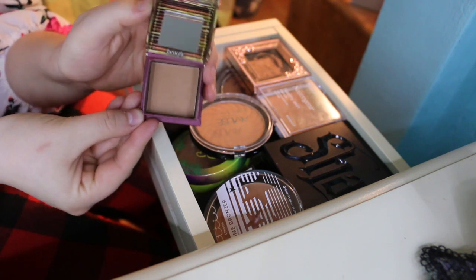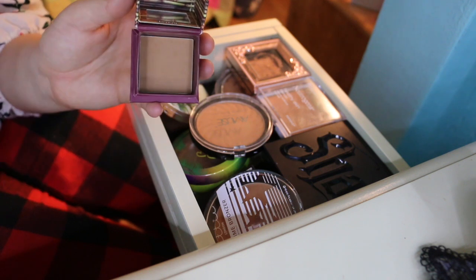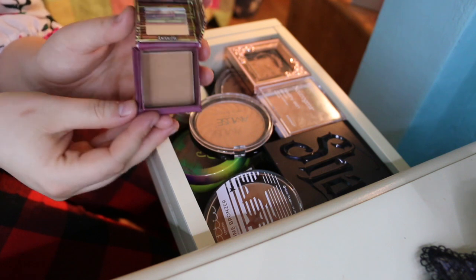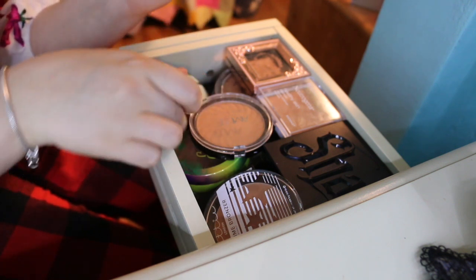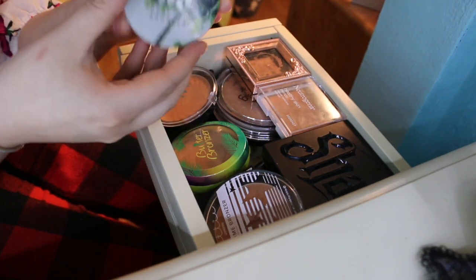I love this. It is wonderful for a contour and a bronzer. I usually just use it for contour, but if I'm traveling, I will just pack this and use it for both. I love it. I will repurchase the full size when this one is gone. Keeping that. Okay, next is the Urban Decay Beached Bronzer in the shade Bronzed.